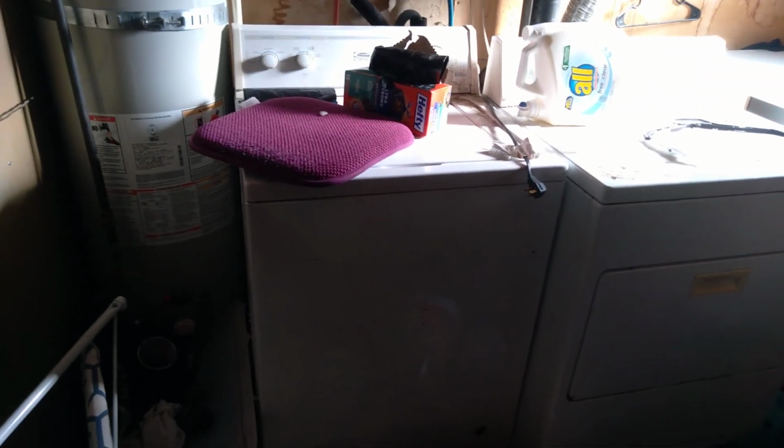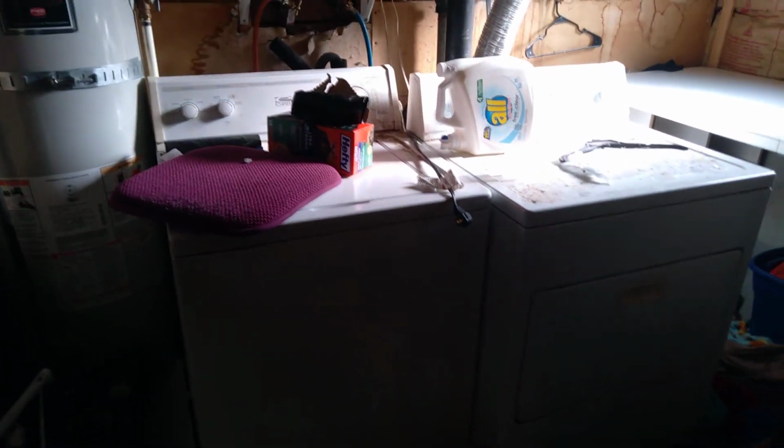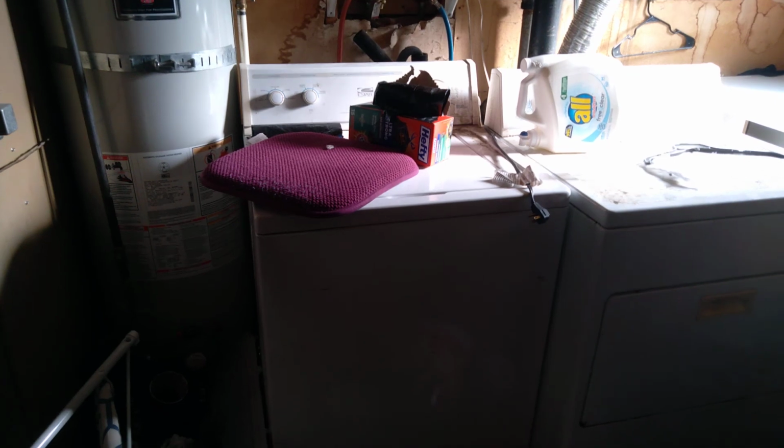Last bit of garbage in here to get. My washer and dryer. When I moved into the place, I know that there was a washer. I believe there was a dryer. But if I remember right, the dryer didn't work and we had it hauled off, and we brought in our own dryer.